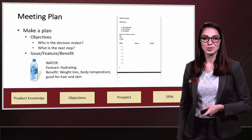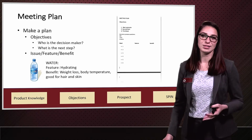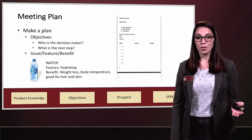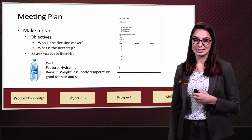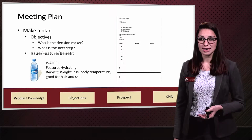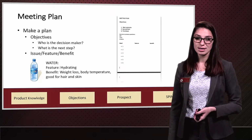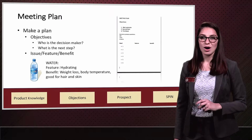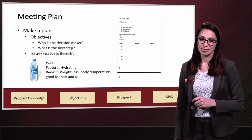Lastly, you as a salesperson have objectives that you want to accomplish in this meeting, and you need to recognize those ahead of time. Can you get this person to buy from you in this meeting, or is this maybe not the decision maker? By filling out a meeting plan, you can articulate these things. In this plan, you also want to break down the business issues that you think there could be, and some features and benefits that relate to those. The difference between good salespeople and great salespeople is that great ones can do this ahead of time and understand the benefits that relate to all the business issues.